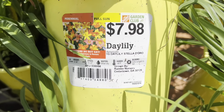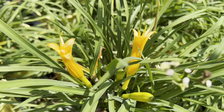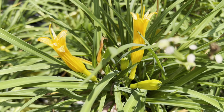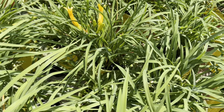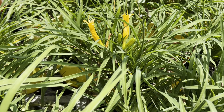Here they have the Stella d'Oro daylily for $7.98. This is a really hardy daylily that you probably see commonly planted throughout the landscape when you're driving around or going shopping. I find that these plants are used everywhere and with good reason, as they're known to be quite easy to maintain. They are noted for full sun and good for USDA zones 3 through 10.